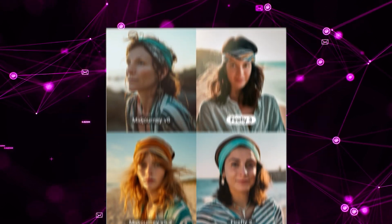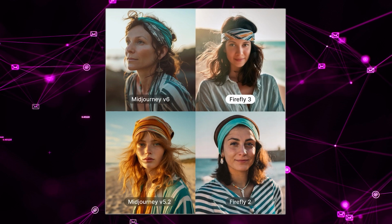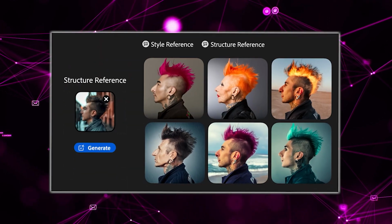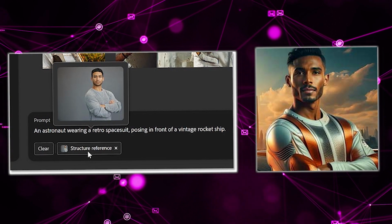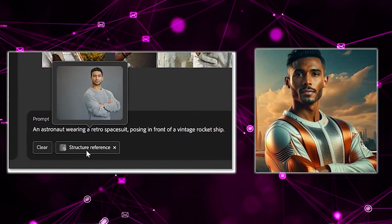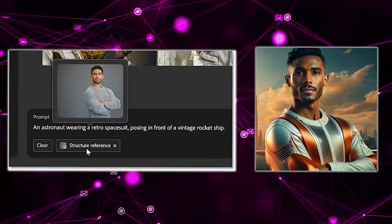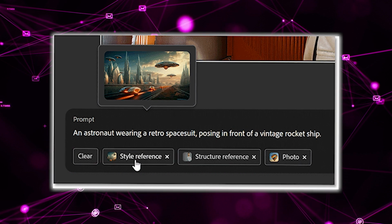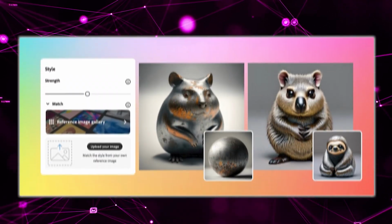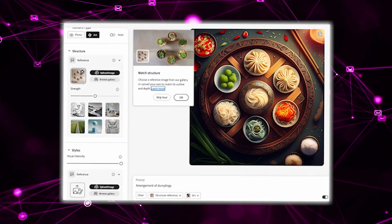But with this update, that's no longer the case. The latest update introduces 2 new features: Structure Reference and Style Reference. Structure Reference enables users to create new images that align with the overall structure of a reference image, streamlining the process and reducing trial and error when crafting prompts. Meanwhile, Style Reference enhances Firefly's output quality, granting users more customization options and control over the generated content. Moreover, these tools can be combined for even more versatility.